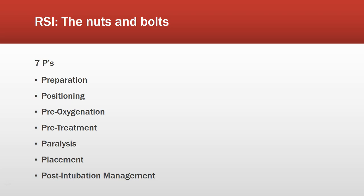I want to debunk a little bit of a myth here. Lidocaine in itself was used for many, many years. And the thought was, what do you think? Decreased intracranial pressure. Right. So it blunts that increased intracranial pressure in the patient that may have a stroke or head trauma before you intubate them, because intubating can cause that. And the truth is that it doesn't. It works hardly at all.